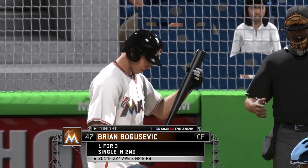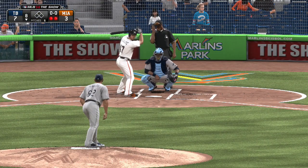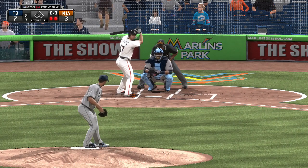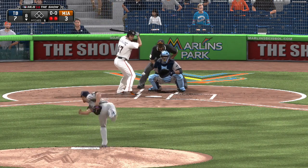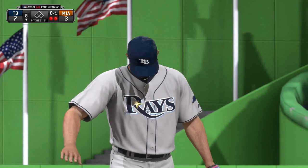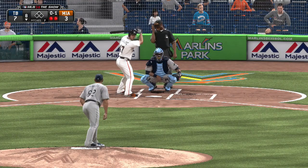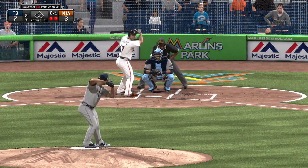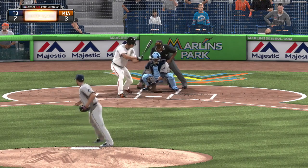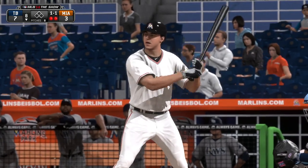Brian Bogusevic will stand in. He flew out his last time up. Watches a fastball right there for strike 1. Bases are empty here with 2 men out. And no swing, apparently. Ball 1. He just about went around. He was lucky to put on the brakes when he did.